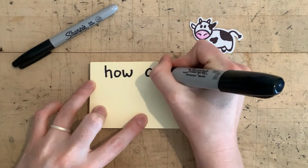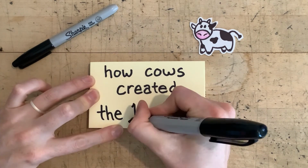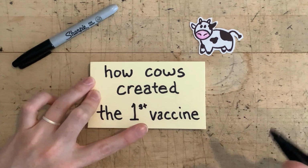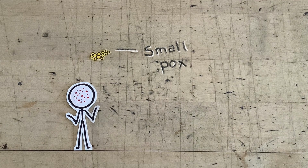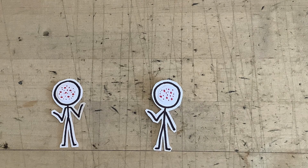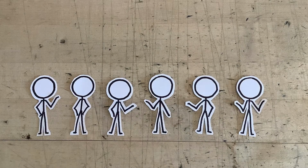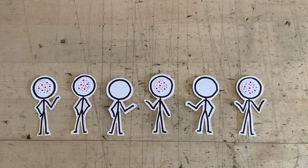Let's start with a story about how cows created the first vaccine. A few hundred years ago, people all around the globe were getting sick from a disease called smallpox. What is smallpox? Smallpox was a painful and deadly virus that was really contagious, meaning it could easily infect other people and spread.